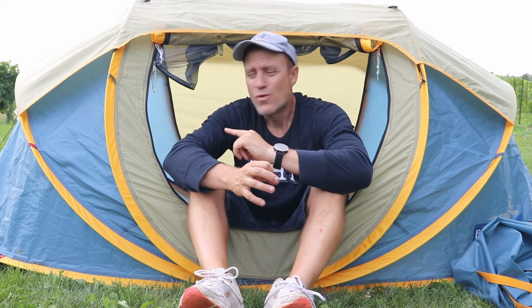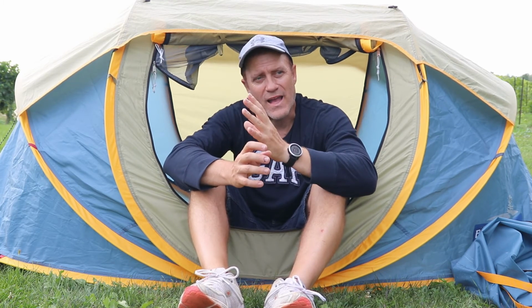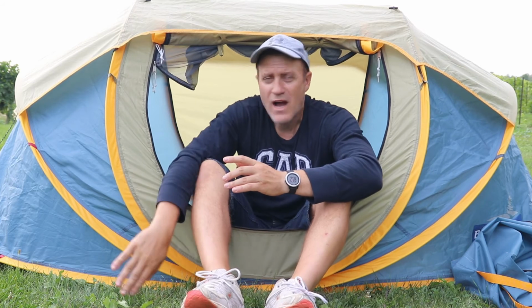This style, and you'll see a lot that are this style if you go anywhere, especially on Amazon, you'll see quite a number of them in this particular style. This style of tent will never have a fly that covers the entire tent. I shouldn't say never. Maybe they will in the future, but they don't right now. So it won't cover everything.